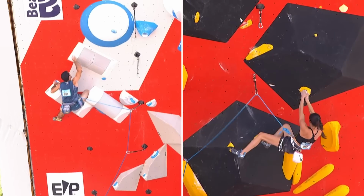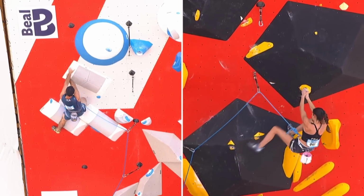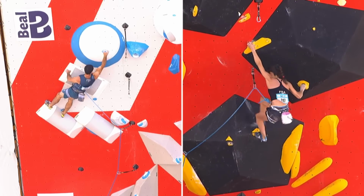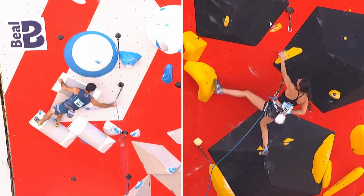Marcello rocks up on the toe with the right. He's into the battery holds. No foot section coming up for him. Let's hope he's got something in those arms. He'll have to start rotating through in a second. Helene up to the crimp. Dances the right foot through. High left foot.